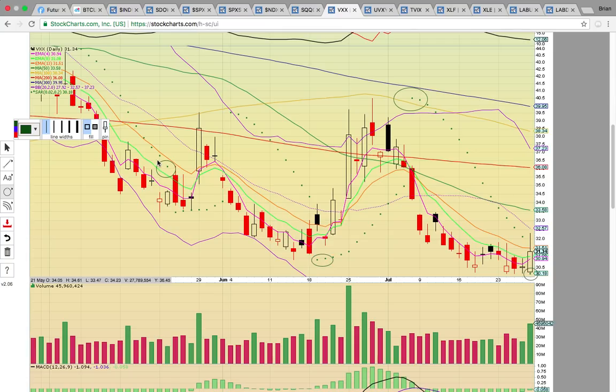There was a bull flip. The dots were above, they flipped below. If you loaded at the bottom, it did run all the way up here to 39 from down here at 34. And then here when it flipped, it flipped on this day here. If you loaded at 33, it did run all the way up to 40.